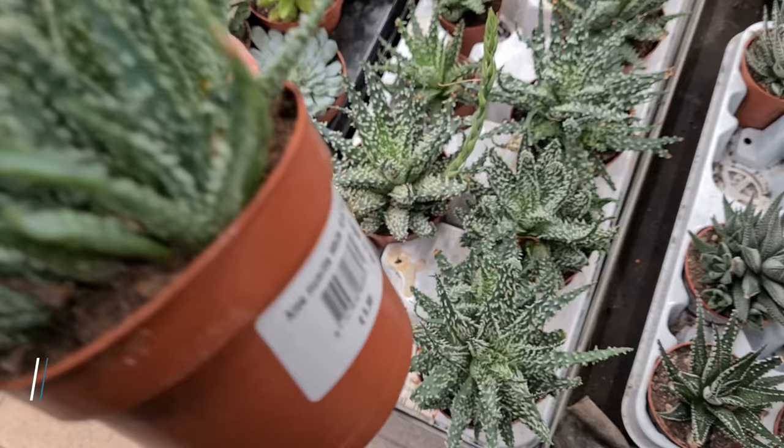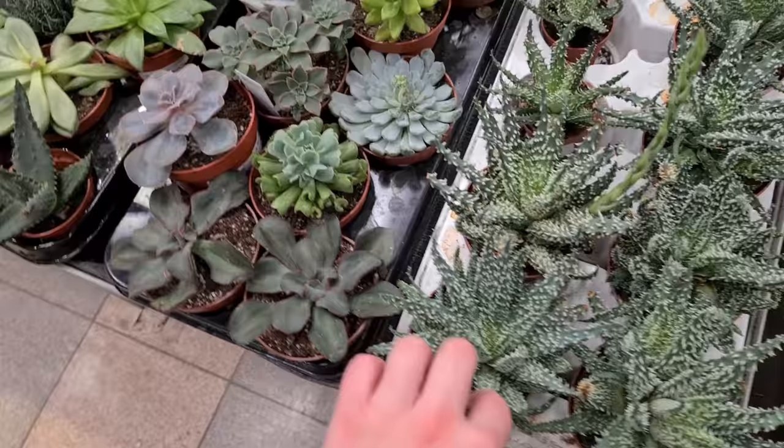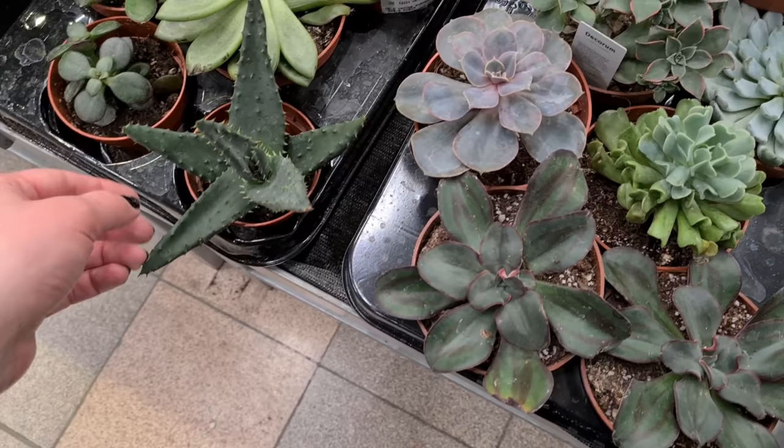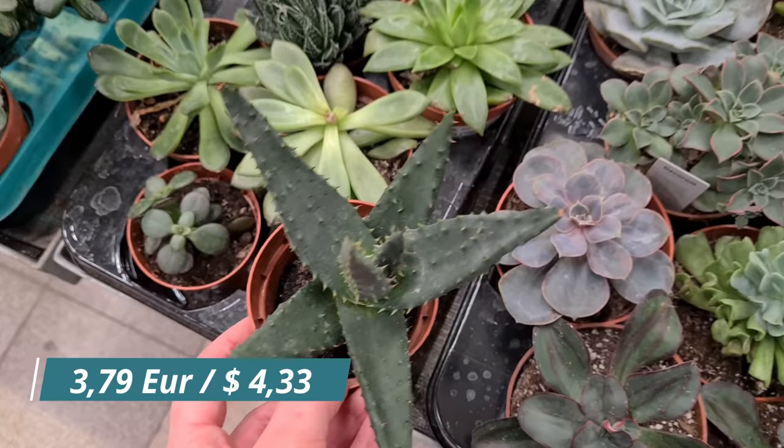This is actually where I got one of these for myself. And look at these echeverias. Wow, this deep color looks awesome. I bet if you would give it even more light, it would be all burgundy. And this aloe is cute actually. 3.79. Can you believe this one is cheaper than these small ones?